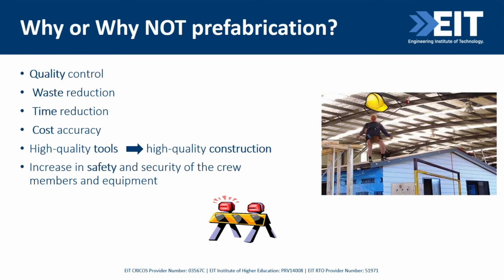And also we need to think about durability in our sector as well, and more important, safety, right? Because again, you can minimize risk and hazards when you are working in a controlled environment. So this is my initial idea about the advantages. This is pretty much why, when possible, you can have this option for prefabrication or precast or off-site construction.